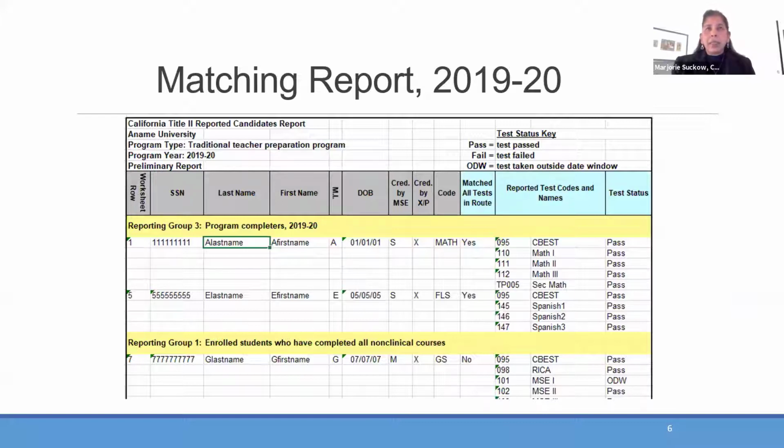Matching report. This is a sample matching report. This is in a PDF. For all the information you provided for your candidates, Pearson is going to match all the exams and indicate pass or fail. So you can focus, make sure all your candidates have been accounted for with the exam data.